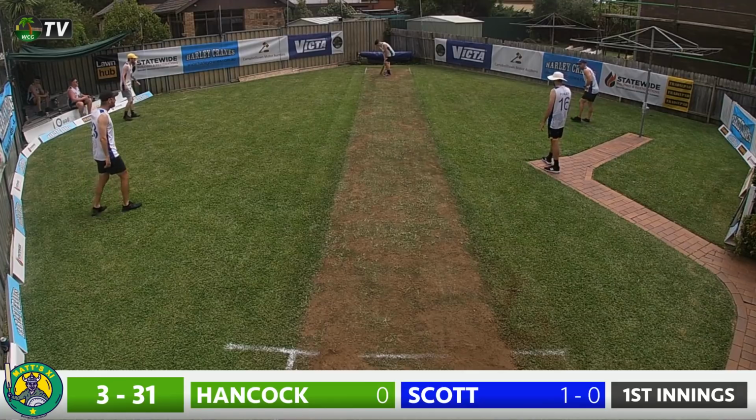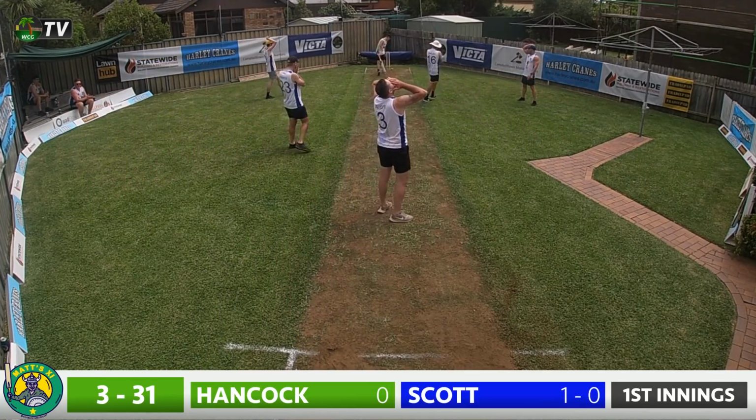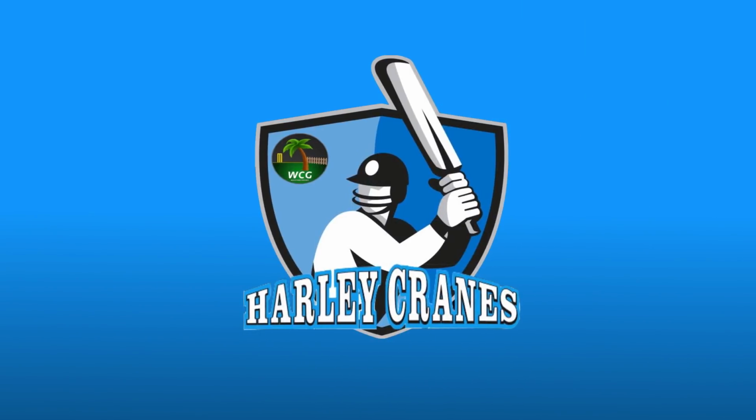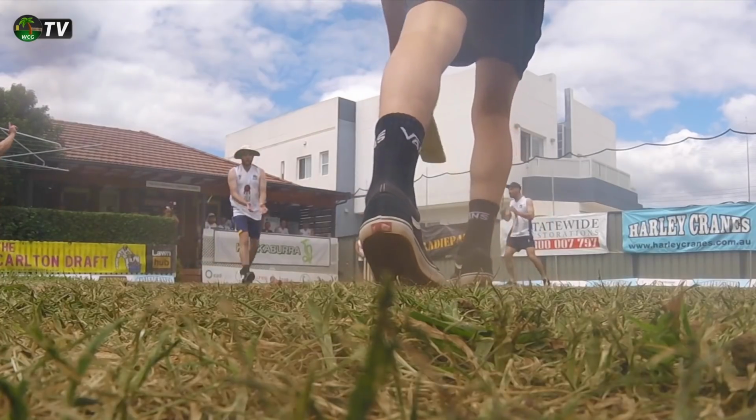So the final ball of what's been an intriguing opening session. Scott into Hancock, and it's a full in-swinging delivery, and that must have narrowly missed the leg stump. So a nervy moment there for Hancock, but he survives to the break. The Blues on top.